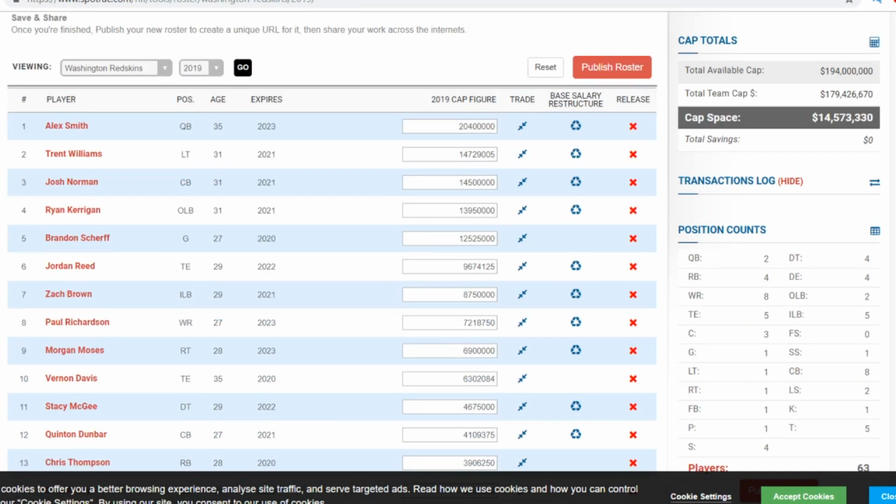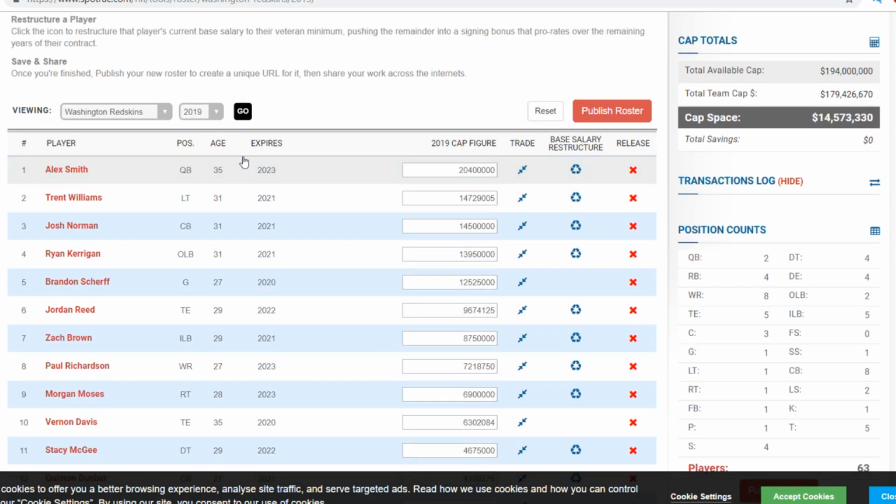And the Redskins have $14.5 million in cap. Alex Smith's situation is a little tricky, but I think we're going to keep him here for a second. I don't think they can cut him or anything. Maybe there's still a chance he plays this year. Sounds unlikely, but maybe he's the quarterback of next year, so you get a temporary guy. The whole NFC East is tough.